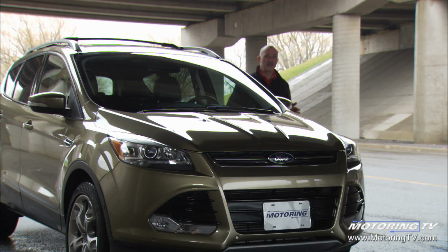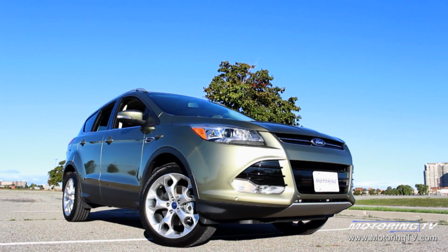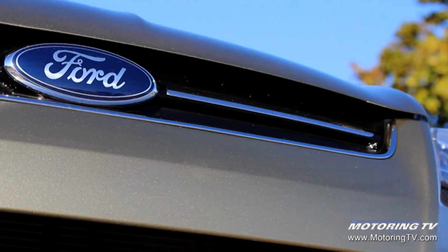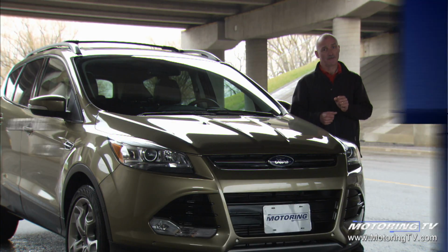You know, there is no question that this latest Escape is a very good crossover. Two great EcoBoost engines and a very good all-wheel drive system. You can also have it just about any way you want it, but therein lies the rub. The Escape starts at about $20,000. This puppy sitting right here is over $42,000. I'm sorry, that amount of money is not escaping from my wallet anytime soon. And no, the rain didn't make me crusty.